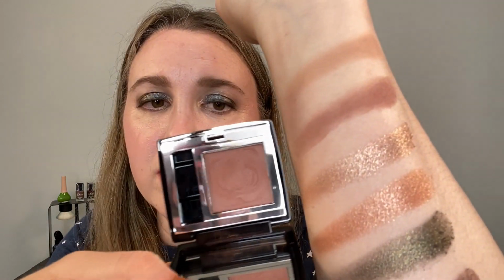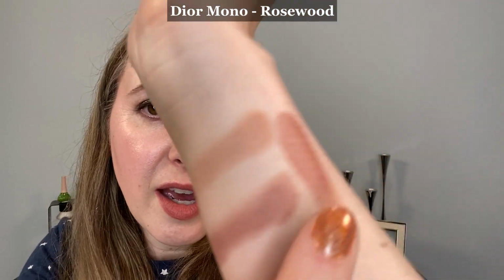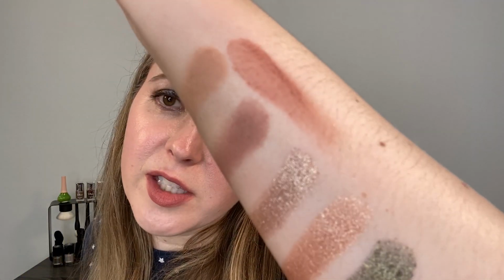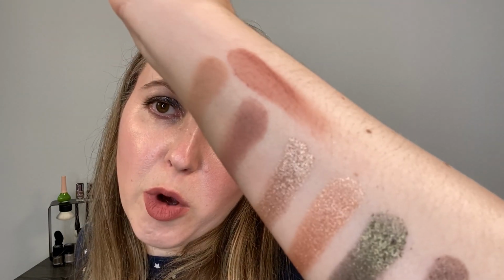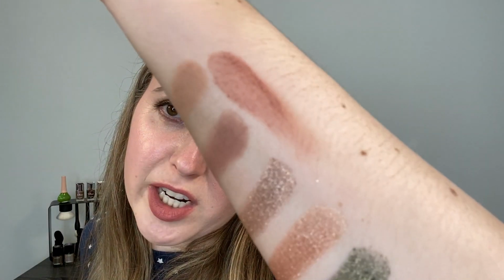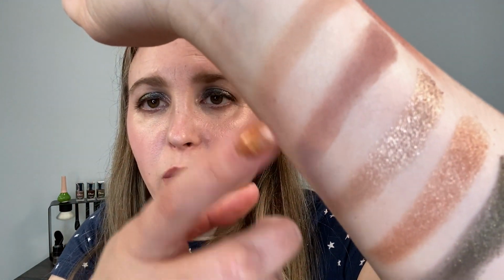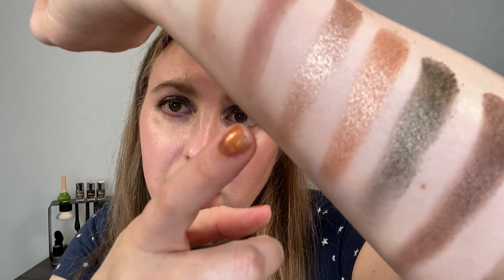So this next shade though, I have one shade that I want to compare this to. This is the Dior Rosewood Matte, and this is one of the singles. So we're going to put this right here, so you can see how those compare. You can see the one in the NARS palette is going to be a little bit cooler in tone. It's a little bit more mauve toned versus the Dior, which has a little bit more of a reddish orange base to it. So it's going to be warmer. So two mattes here. Again, this is a rosewood type of shade.